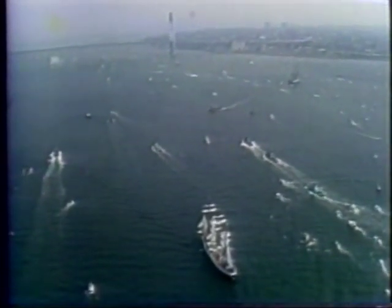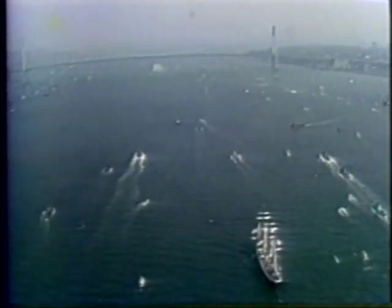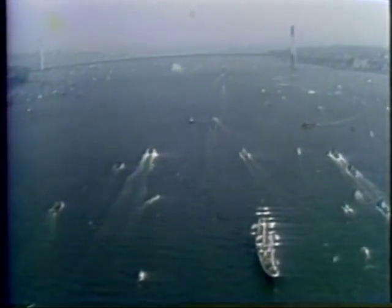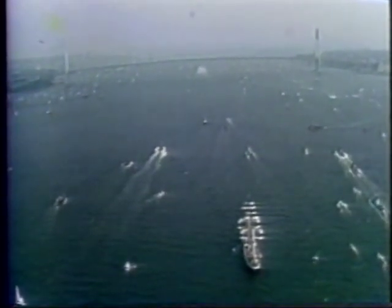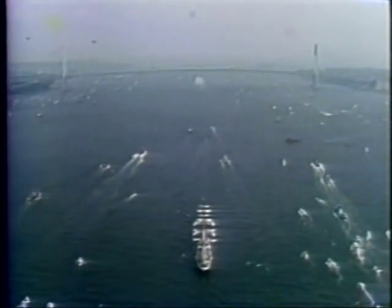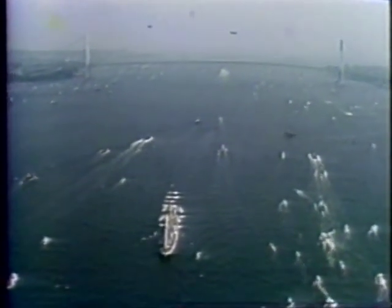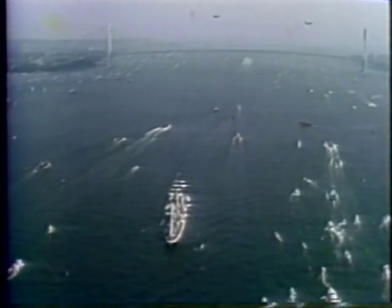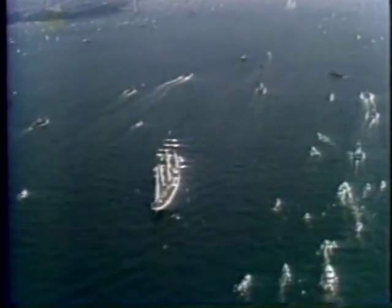You get a pretty good view of the harbor now, below the bridge. It's a relatively clear day in New York. The ship in the foreground is the U.S. barkentine Eagle, actually a German ship bought by the United States as part of reparations after World War II. This is the view as the very first of the ships begin to come in for the procession, which will take a good deal of the afternoon.